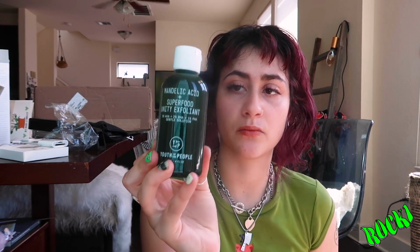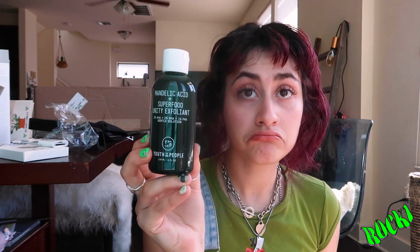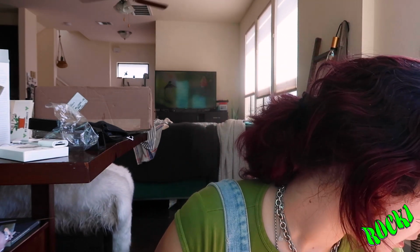See, I also have the Youth to the People, this is their new exfoliant solution. The other one with the kombucha is a little too much for my skin, so this is the more mellow version of that. And I like the green bottle. It's beautiful. And then, let's see. We have the Supergoop Daily Dose Oil. Beautiful.